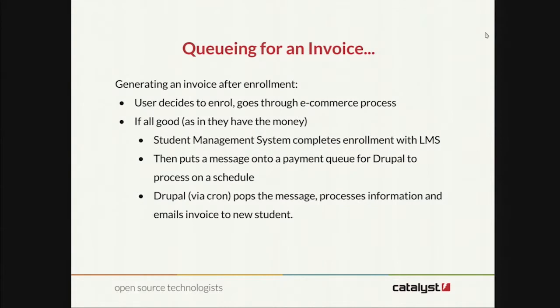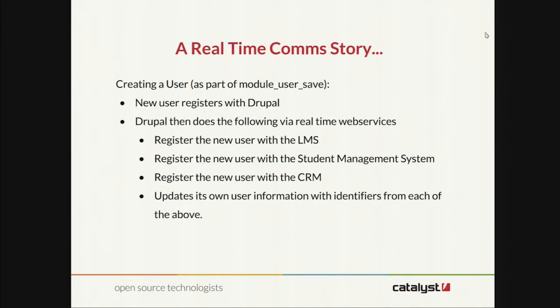Now we have another type of integration, which is queuing. Queuing is also known as batch processing, asynchronous, any other name you can call it. But basically, there's a delay. There's an expected delay. It's not expected to happen now. So if we go back to here, if one of these systems is not available, especially the student management system, we have a problem. Because it's real time, we need that information to complete an enrollment. And if we don't have that information, we can't enroll.